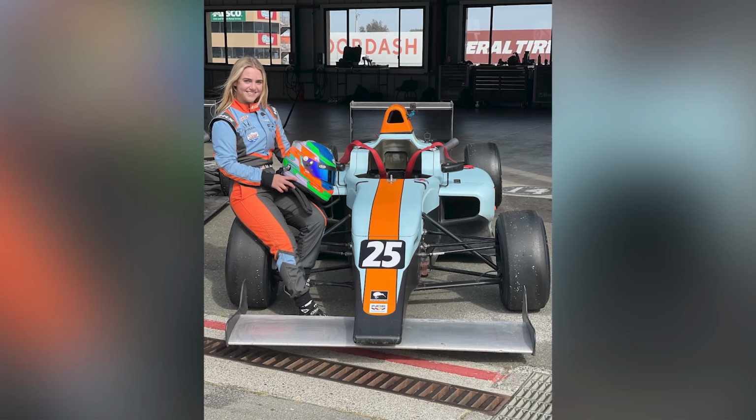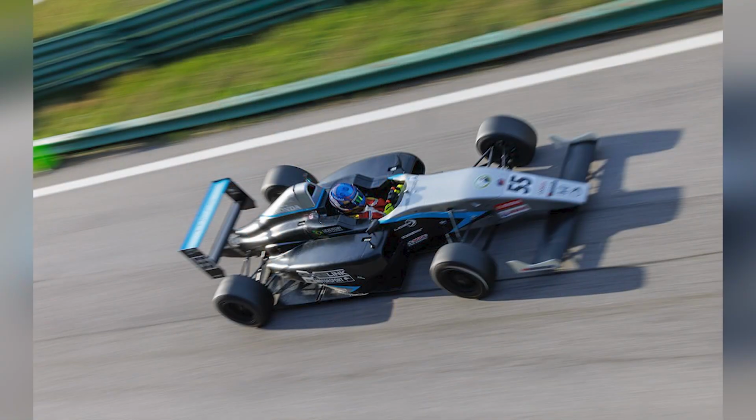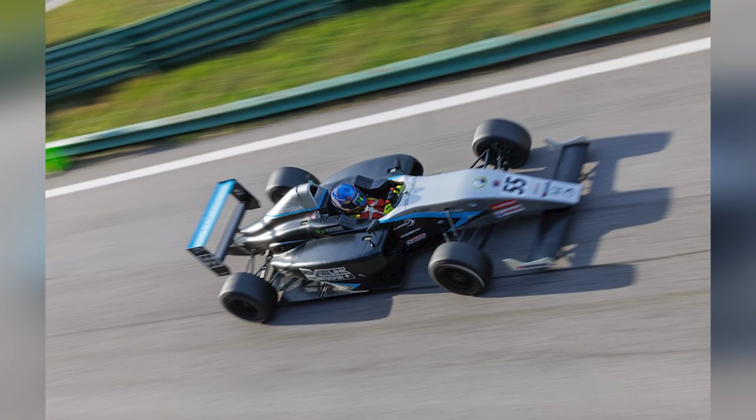So explain to us what an F4 is. An F4 is a type of open wheel car. If you've ever seen Drive to Survive on Netflix, Formula One, it's basically one of those. It's on a ladder system, so it's the entry level open wheel that you get into and start racing. A lot of people, when they come out of go-karts, that's what they get into as a first car to start racing.